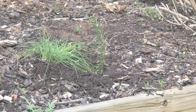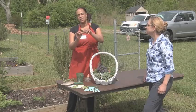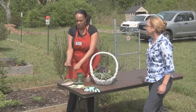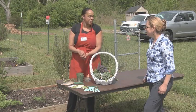But it's one of my favorite herbs, and it can be used on chicken, in a lot of different dishes. And to use it, you just take your rosemary off, and there you go. You can use this either fresh or dried.